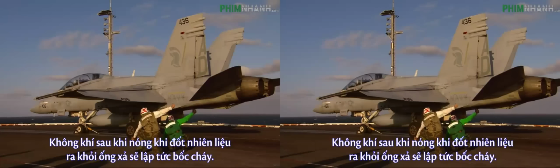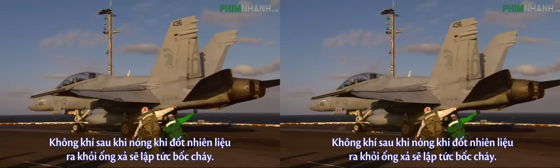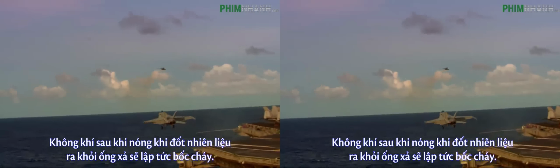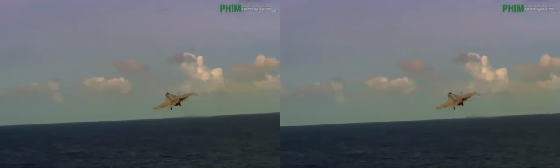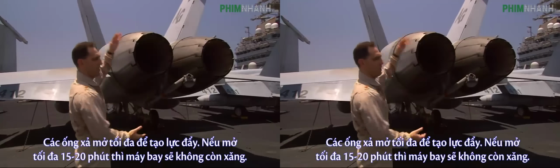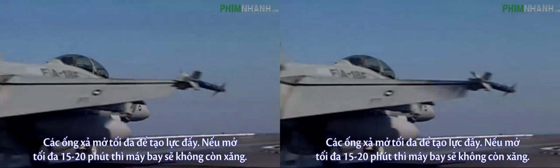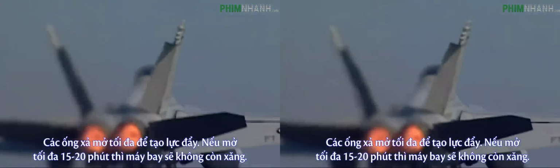With the afterburner, the hot gases that leave the turbine section are incredibly hot. So by throwing just fuel onto those hot gases, you get an instantaneous ignition. By opening these turkey feather nozzles, you allow those gases to leave at a very rapid rate, which results in a tremendous burst of acceleration. If I plugged in the afterburners, I'd probably be out of fuel in about 15 to 20 minutes.